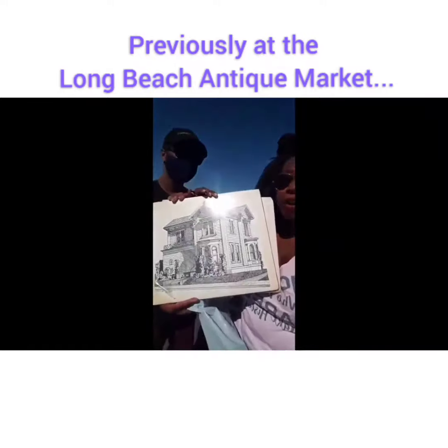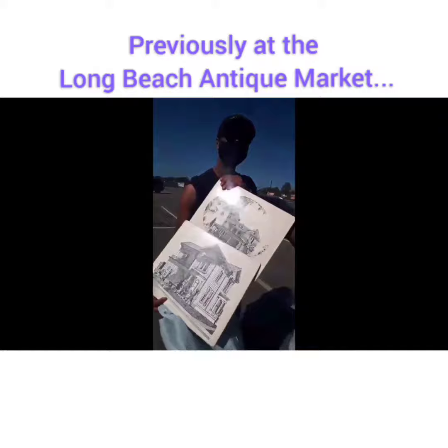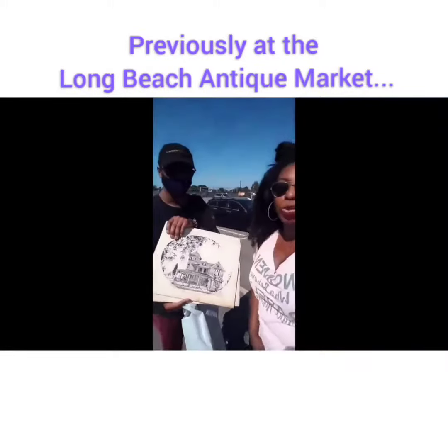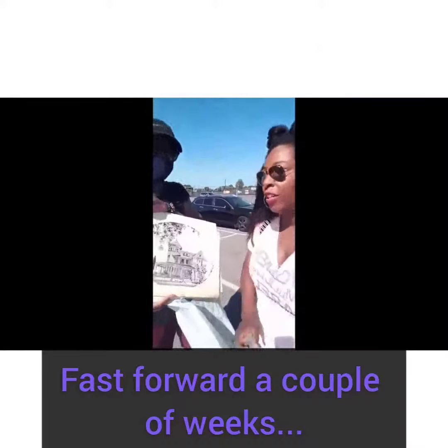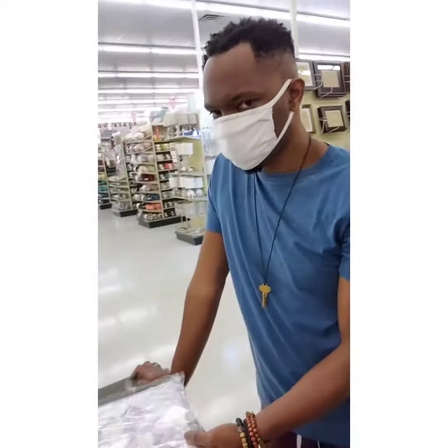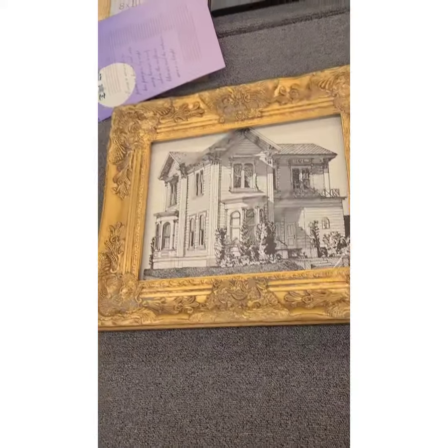We saw these and Grant was like, oh, those look haunted. And I was like, not all Victorian homes are haunted. But they are. But they are, and that gave me an idea, and I think you can frame these and do something cool to give them that spooky feel. We found the perfect frames. Yes. Okay. So these are my spooky pictures, and look at.